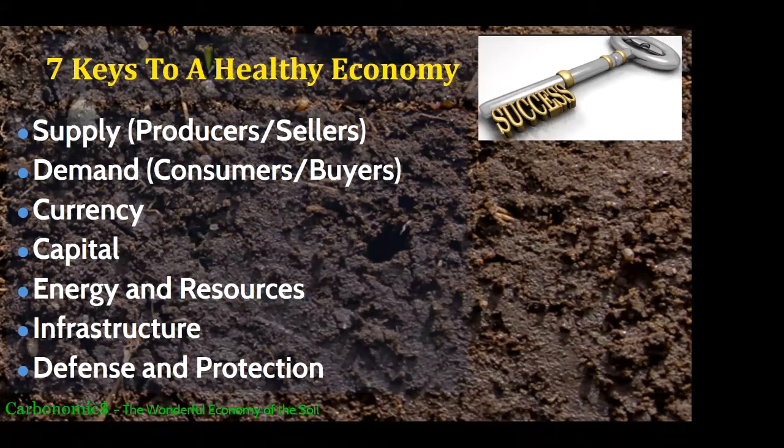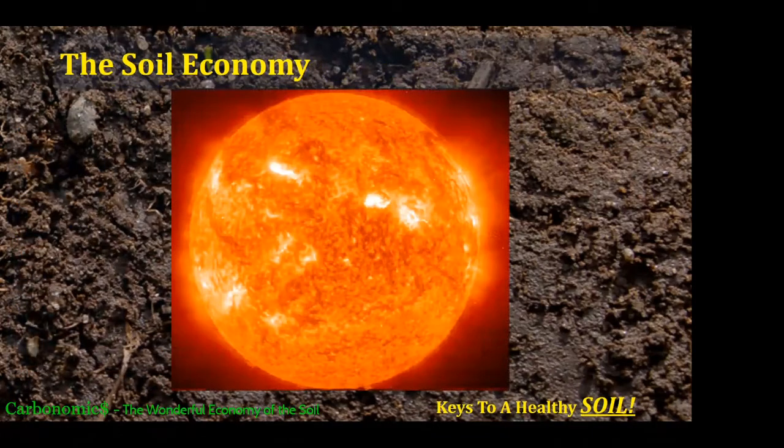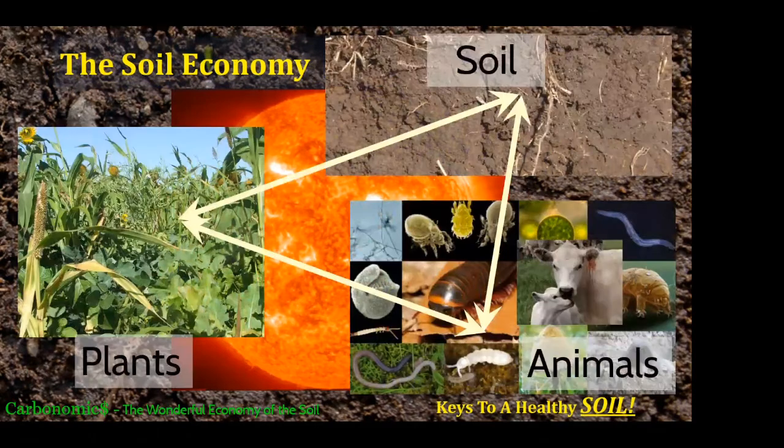But we're going to look at how these apply to the soil. What do these things have to do with the soil? What's going on there, and why is it important? Well, if you look at the soil as an economy, the way that it functions, it's all based on the sun. It's all based on solar energy, because that's where all of the energy for this economy comes from. But then superimpose on top of that, if we want to look at all the players, there's 3 main players. There's obviously the soil. That's the basis of it. But then there's plants. And then there's also the animals, or the biology.